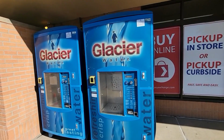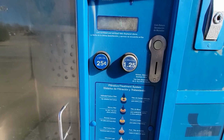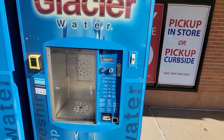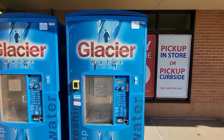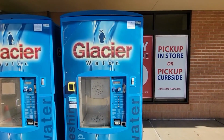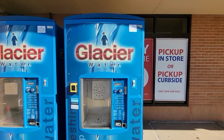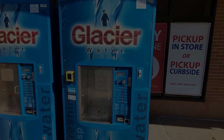I do like these machines. So if you notice, for a gallon of water, 25 cents. 5 gallons, $1.25. You bring your own container. So you bring your old gallon or whatever and refill it up for 25 cents. I mean, when you buy it in the store for $1, you're just getting filtered water anyway. So this is just giving you filtered water in your own container, 25 cents.